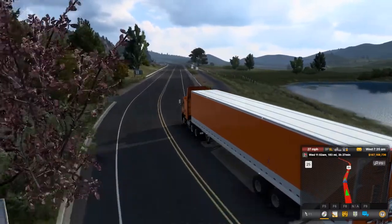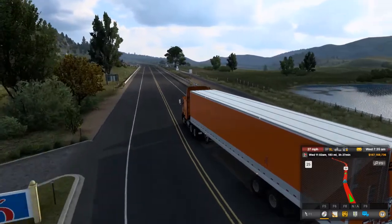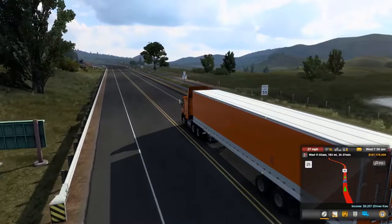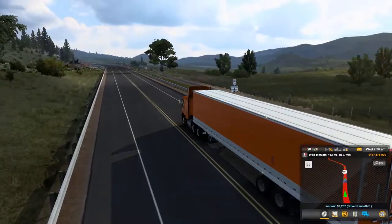I think we're finally getting out of town now. It took a little bit. We had like a bazillion different lights to go through there. If we get out of this 25, we'd be set. There we go.